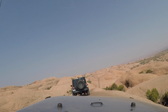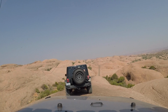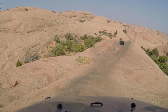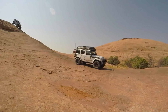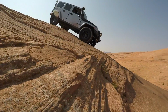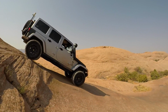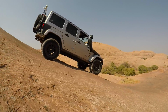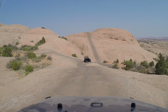Top of this hill, you're gonna see two lines on the road. Put your Jeep right between those two lines when you go down the backside. Same thing on top of this little mound. There's two lines to line up with.